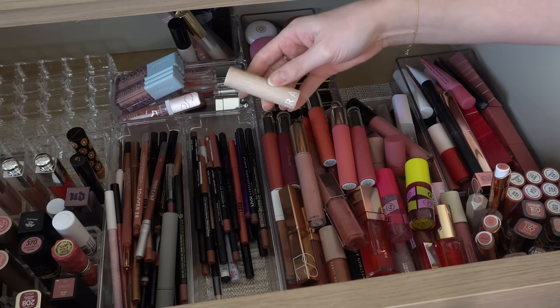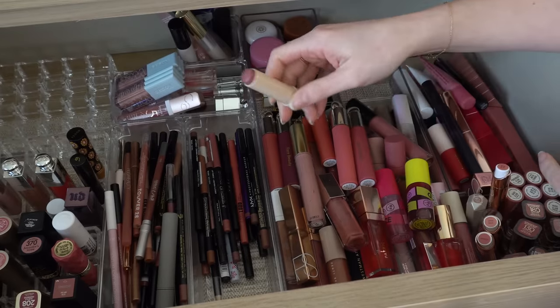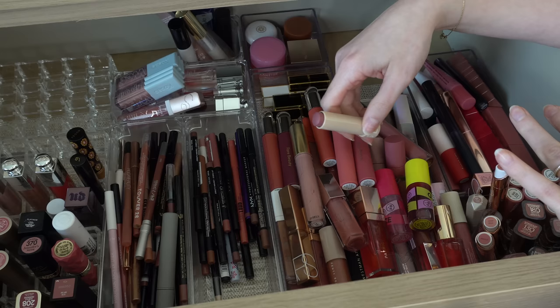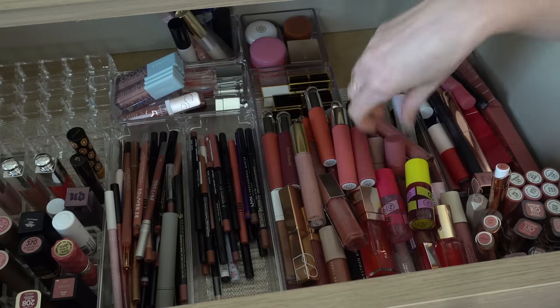Okay, I'm going to put this Sephora lip balm in. This is super random, but it's one of the, I forget what they're called, but they were matte lip balms by Sephora Collection. This one is a pink color. I want to use that.